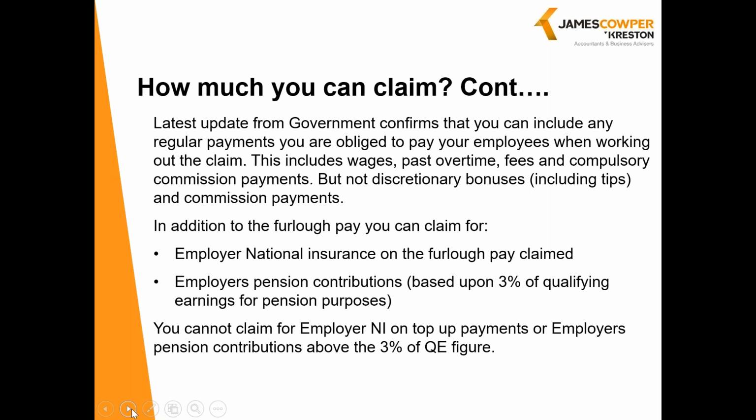Now, what you might find then is if people are trying to align the payroll to the grant so that the cost is as low as possible, there still will be a small liability potentially of employers' pension costs between actual and grant claimable that the employer will bear the cost on, but it should be quite small, unless you've got a very generous pension contribution.